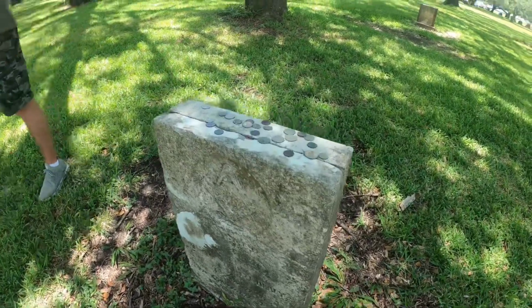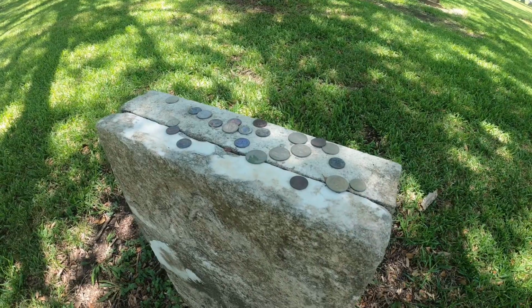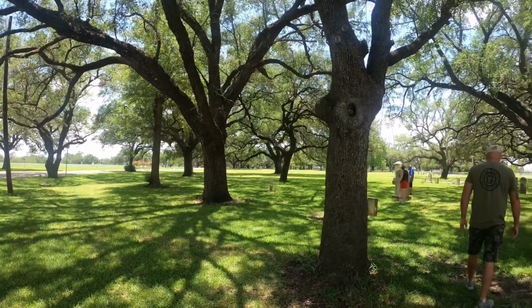Visitors leave coins on the headstones of fallen soldiers to let their families know that someone stopped by to pay their respects.